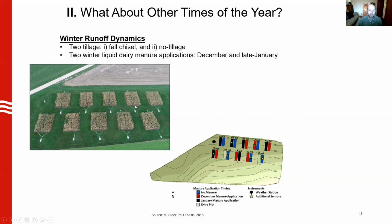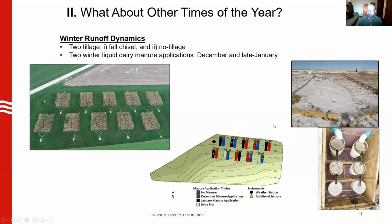You can see here, each block that you see is actually two plots, one on the left, one on the right. You can see the plot line here. They are grouped or paired by tillage. And you see these white lines, those are PVC pipes that connect to this box here at the bottom, and that is to collect runoff from each side. So this is the left side and the right side, and it goes into this box. This is a close-up. Here's one of the plots. We have these wings at the bottom and a collection point, and that PVC pipe goes into the box.